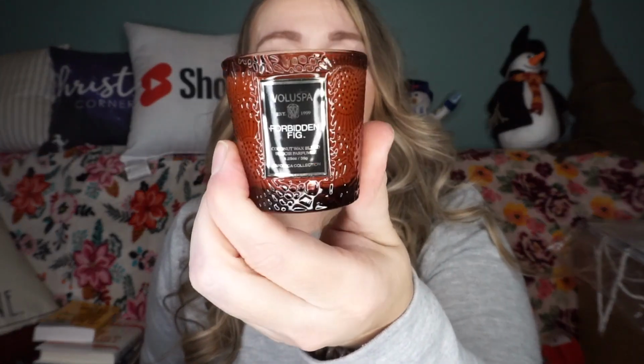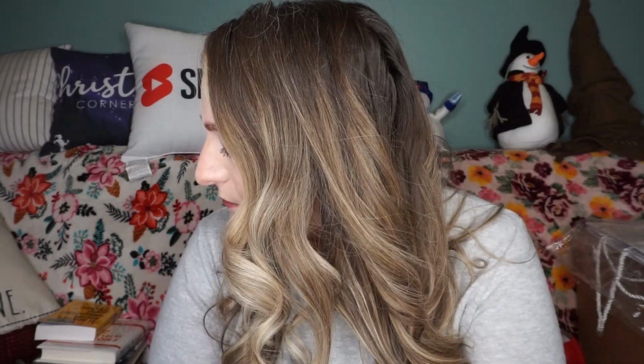Oh, that one's dark. This one is called Forbidden Fig. So it's got fig, velvet musk, morning rose, and fig leaf. So fig's in there twice. It smells like fig. Yeah, it smells like just fig. Now, out of all of these, actually, this one's my least favorite, the fig one. But I like it even better than the powdery one. But they're all lovely fragrances, even the powdery one. And yeah, I like them.